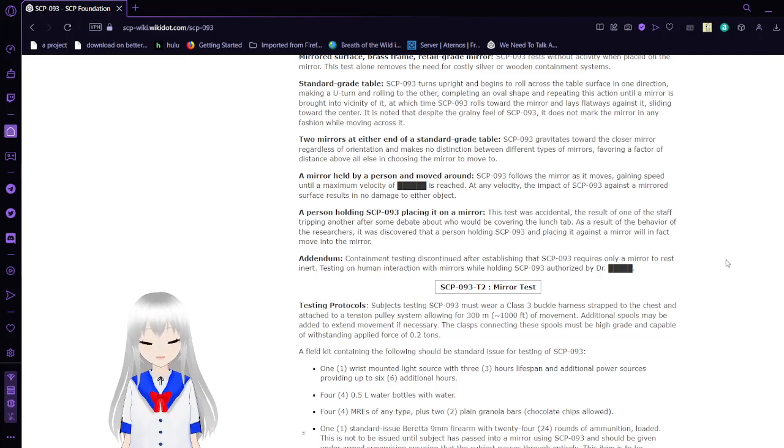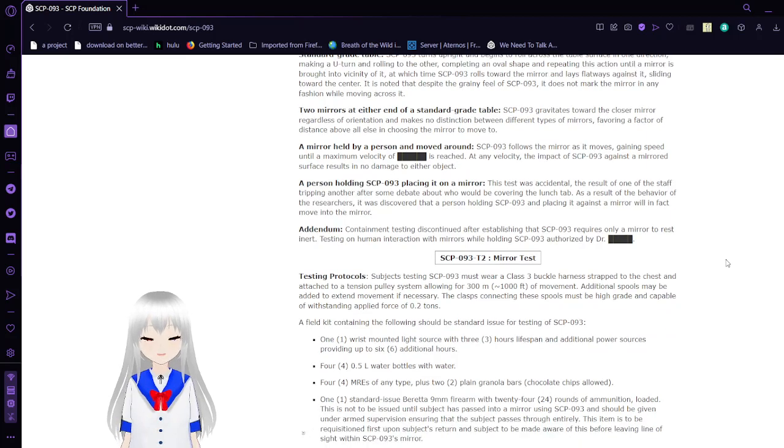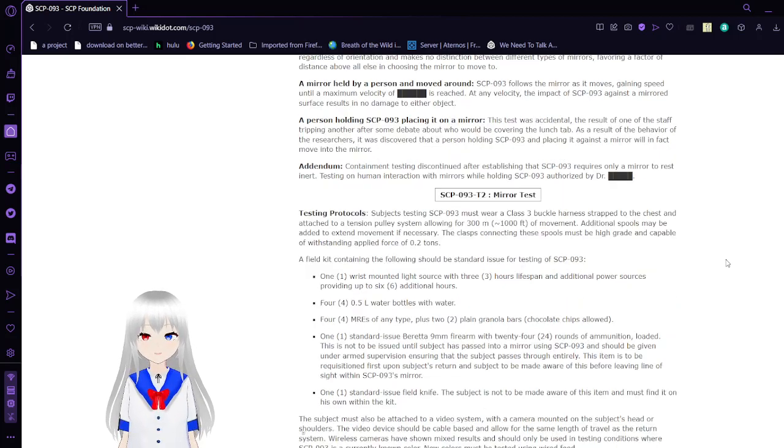Other than containment testing, this continued establishing that SCP-93 requires only a mirror to rest in. Testing on human interaction with mirrors while holding SCP-93, authorized by Dr. [blank].